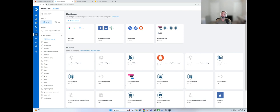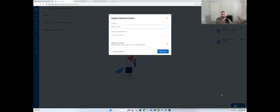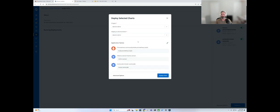In addition to single charts, another feature that we have is this concept of chart groups. And so, for instance, there's a big difference between a freshly spun up Kubernetes cluster and one that actually is ready to receive applications, to scale, to provide me with the telemetry I need to debug things. And so, for example, we've got this Kube Infra chart group. What this will do is with one click, it will allow me to deploy metric server, autoscaler, and Prometheus and have them all configured. Again, I would just select my project, select what environment I wanted to deploy it to, and which application names I want, and deploy that chart.